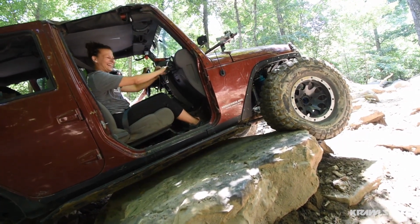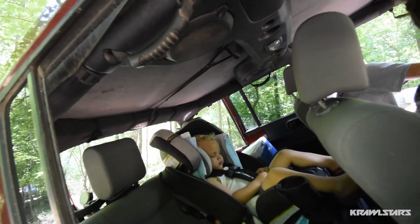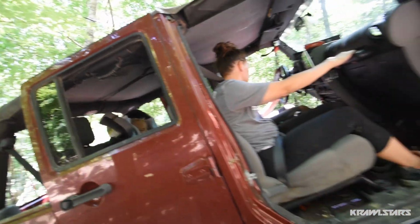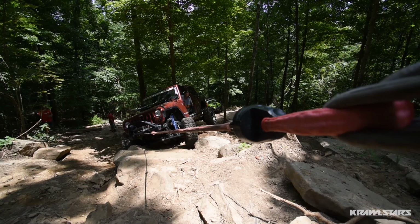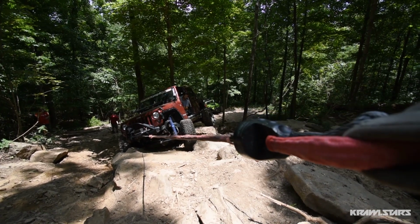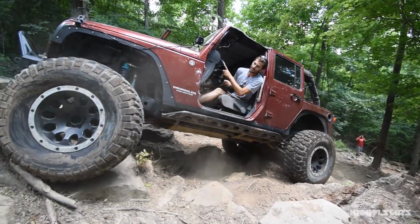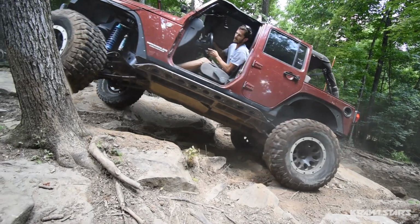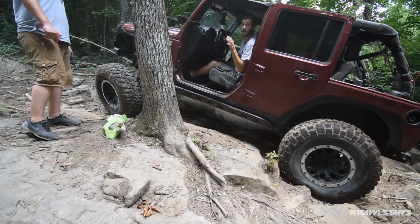How much do you want to bet this kid is going to own his own Jeep in about 15 years? Just so you know, the kid's still sleeping.